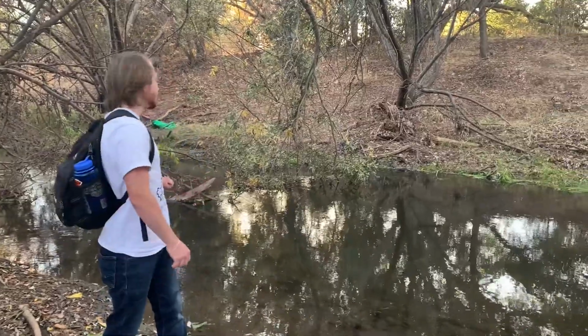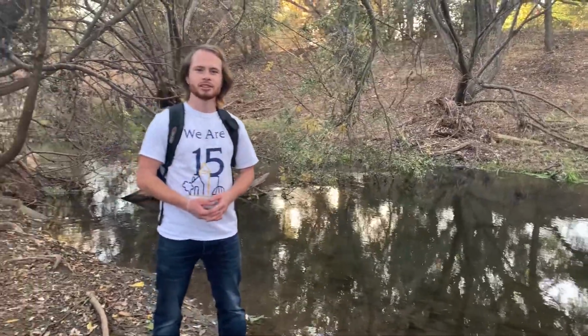So with the fall rains bringing an end to the fire season, we also need to remember that the rainy season brings the potential of flooding, which is one of the biggest environmental dangers our community faces. And behind me is a portion of Coyote Creek, which is Santa Clara County's longest river at 63.6 miles. And Coyote Creek has a long history of flooding, even before humans began making alterations to the natural flow of the creek.